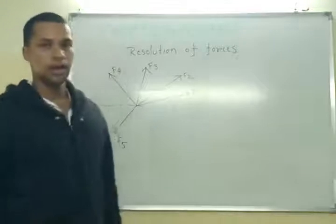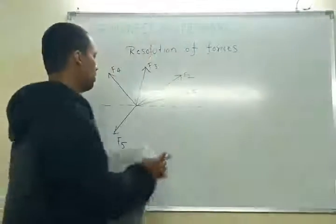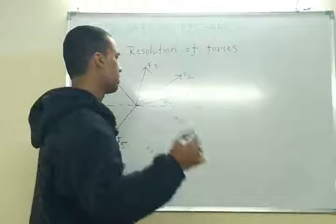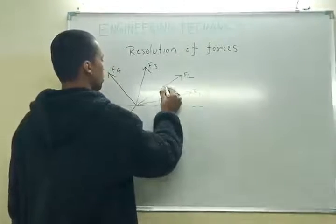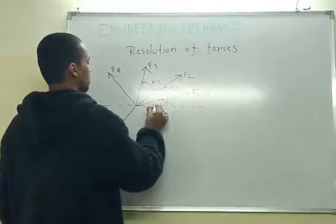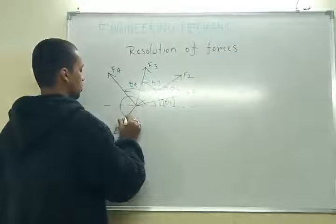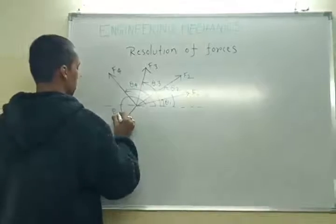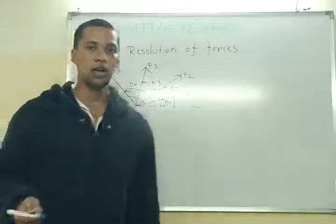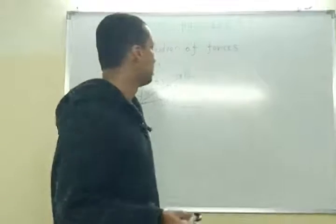Now I'm taking the angle of these forces at whatever angle they are acting. Suppose this angle is theta 1 in anti-clockwise direction. This is theta 2, theta 3, theta 4, theta 5. You don't do it differently, because I'm taking all these angles in the anti-clockwise direction, the same direction, okay? Otherwise, you will make a mistake.